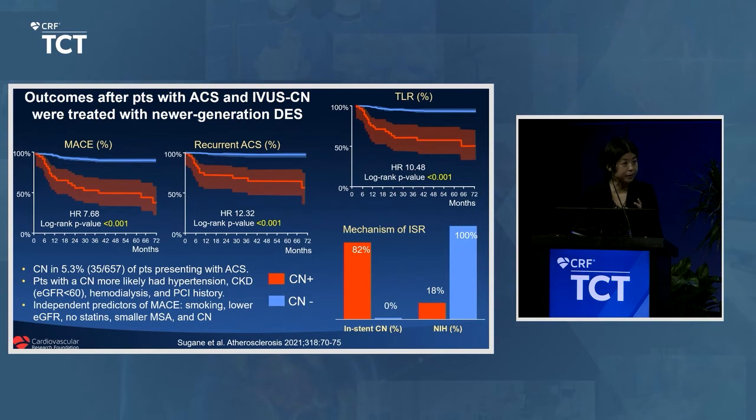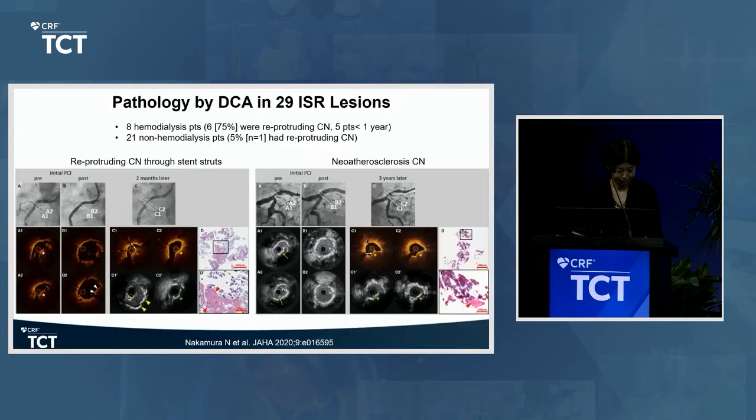They also show similar findings, but more importantly, in this paper, they have enough patients who had IVUS at the time of the event, and they show that 82% of the time, at the time of the event, there is a deeply protruding calcified nodule inside of the stent. That's a big, big deal. And finally, this is also from Japan. They picked up the tissue using directional coronary atherectomy, and they show by pathology that this is really calcium inside of the stent. So those are the big questions which we really have to deal with in clinical practice. So the question was, what is the best strategy to deal with this very difficult type of lesion?